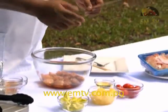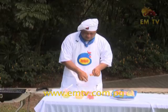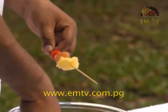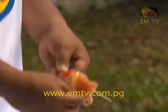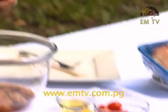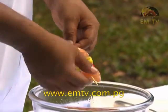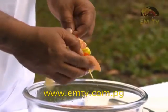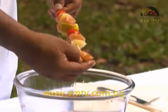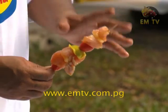Okay, we've got bamboo sticks. Okay. 1 tomato. 1 chicken breast. Okay. We've got pineapples. Okay, 1 more chicken breast. Okay, we've got capsicum. Okay, we add 1 tomato. Okay, 1 more chicken. Okay, 2 more pineapples again. Okay. And then 1 more chicken breast again. You can look at it. This is the recipe. You can cook it any time of the day, especially for your outings or some kind of family gathering. You can use this recipe.